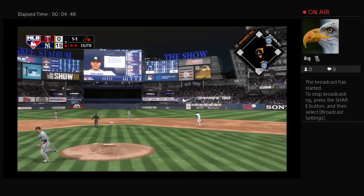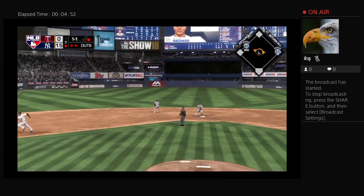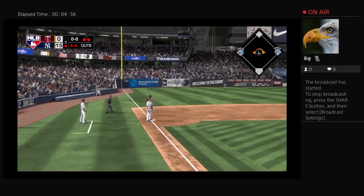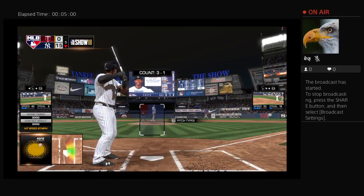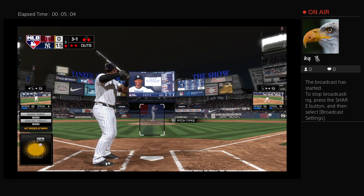Liner toward right center. And that's in there. Base hit. Long throw to third. Throw won't get him. Now batting, third baseman. At the plate, Miguel Andujar is coming off a solo homer in his previous trip.